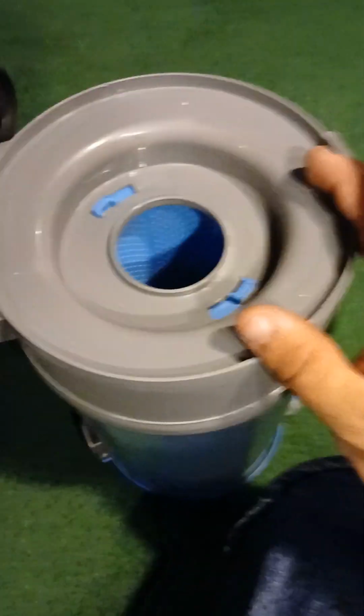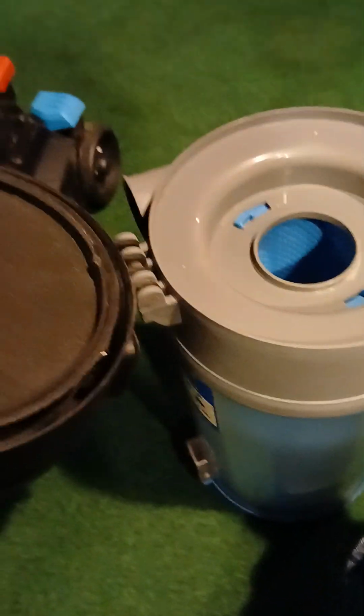And take a look at that beauty. Just look at how nice and clean I got this vacuum. Oh my goodness me, folks. It's beautiful. Wait till you see this thing run on the carpet.